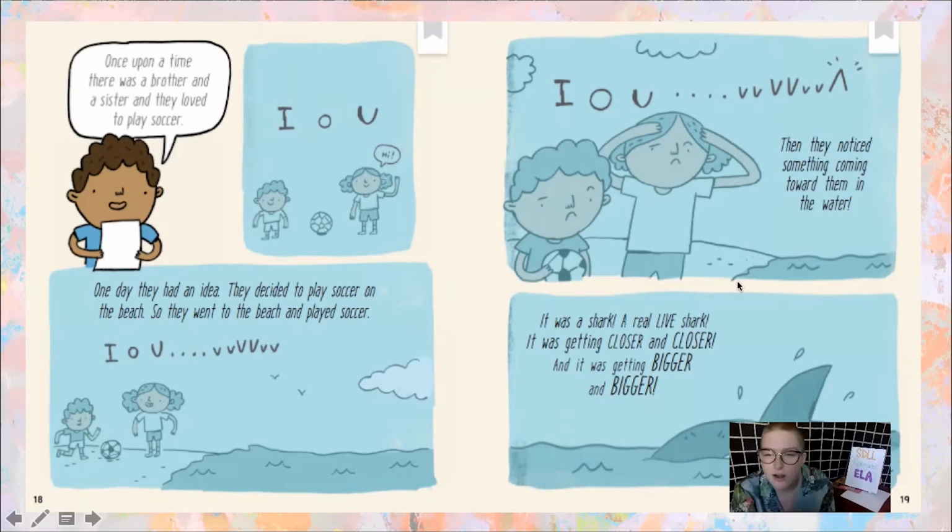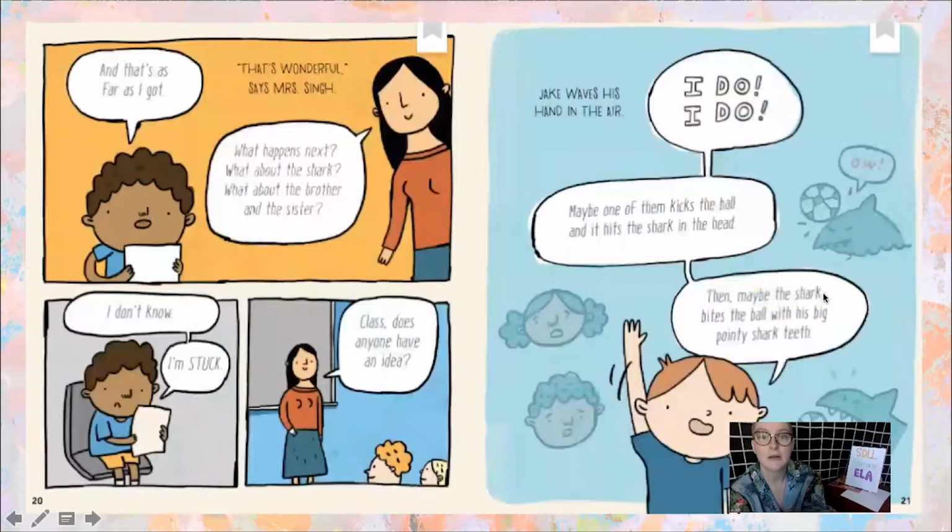It was a shark, a real live shark. It was getting closer and closer, and it was getting bigger and bigger. And that's as far as I got. "That's wonderful," says Miss Singh. "What happens next? What about the shark? What about the brother and sister?" "I don't know. I'm stuck." "Class, does anyone have an idea?"